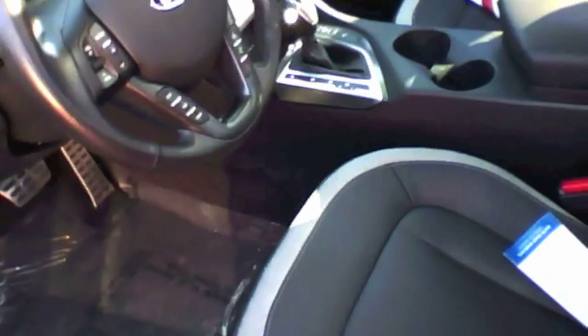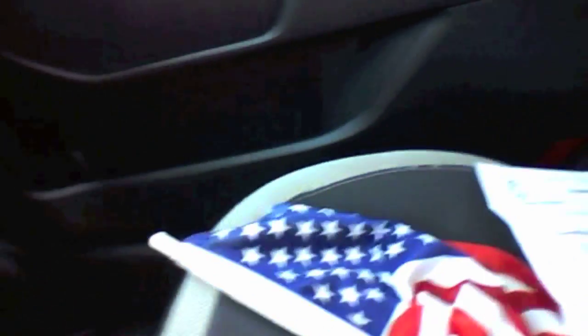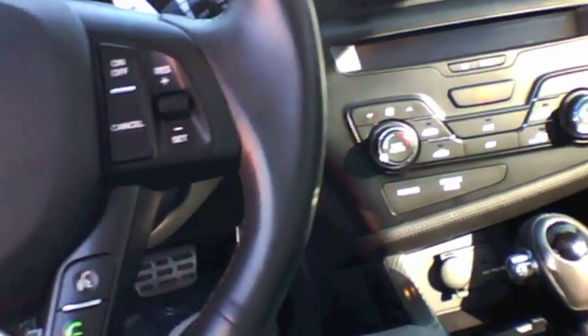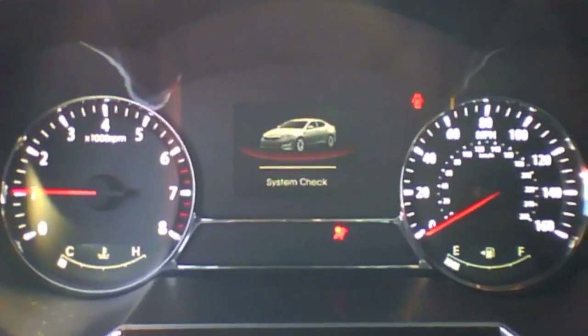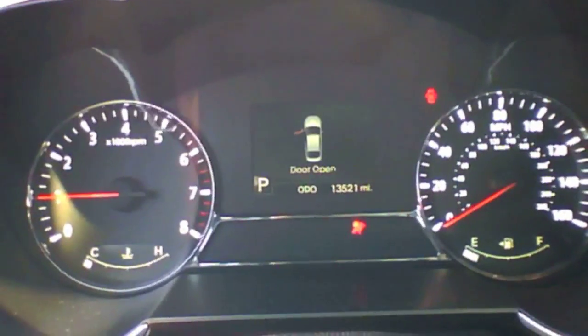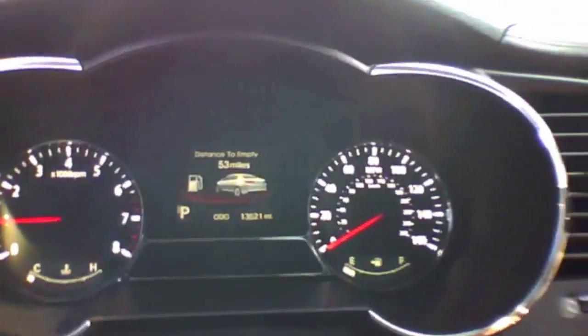Well, this is going to be the first Optima of this year that I review. And good, the key fob is right there. So, let's start this one up. This one has push button start. Ooh. Nice door chime. Not an annoying bong. It was actually rather soothing.